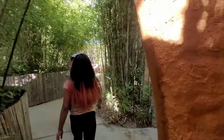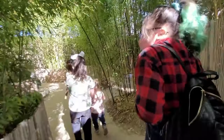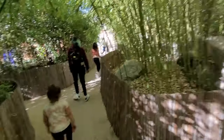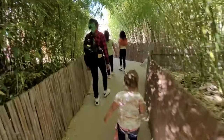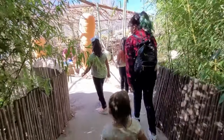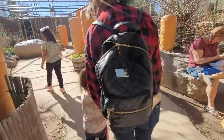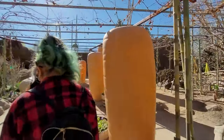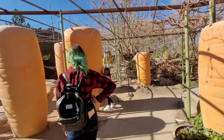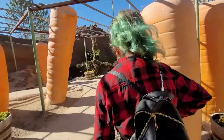What is this? Wow. Cool. ¿Qué? ¿Qué es eso, Mia? ¿Acá? Okay, acá. Whoa, look at these. We're in the garden. Whoa! Yes! Oh my goodness! You can still.